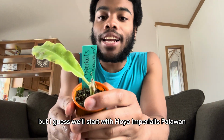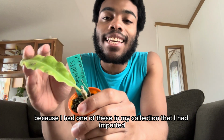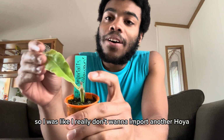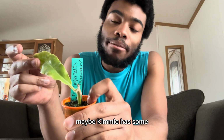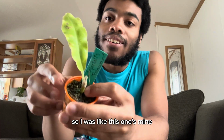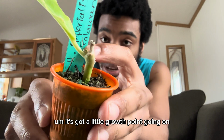Imperialis Palawan. Now this is one of the ones that I had initially reached out to her about because I had one of these in my collection that I had imported and I couldn't find any really here. So I was like, I really don't want to import another Hoya. Maybe Kimmy has some because I remembered giving her a cutting and she had several. So she's like, pick one, take it, go ahead. So I was like, this one's mine. It's got a little growth point going on.